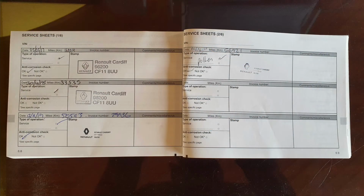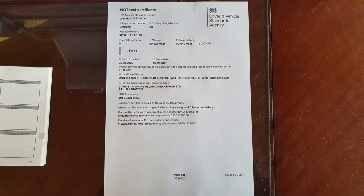Now, moving on to the service history with the Kadjar, you can see here that the car has been serviced every year since it was new, and it was last serviced in June of 2020 at just under 57,000 miles. So it's only travelled about 2,000 miles since its last service. Now, the current MOT on the car runs until the 22nd of December 2021 and has no advisories.